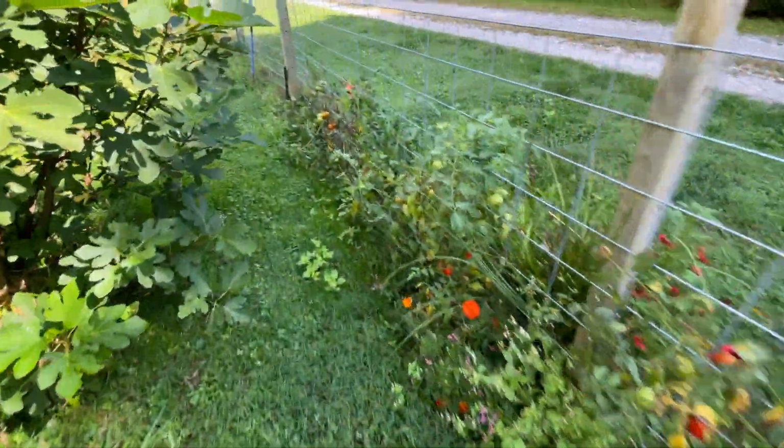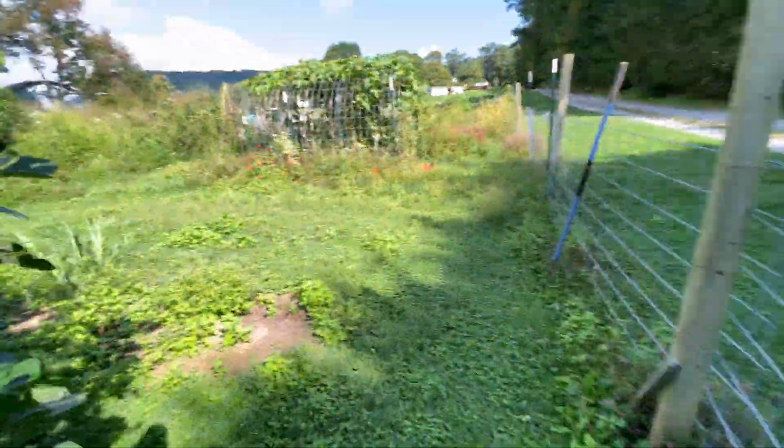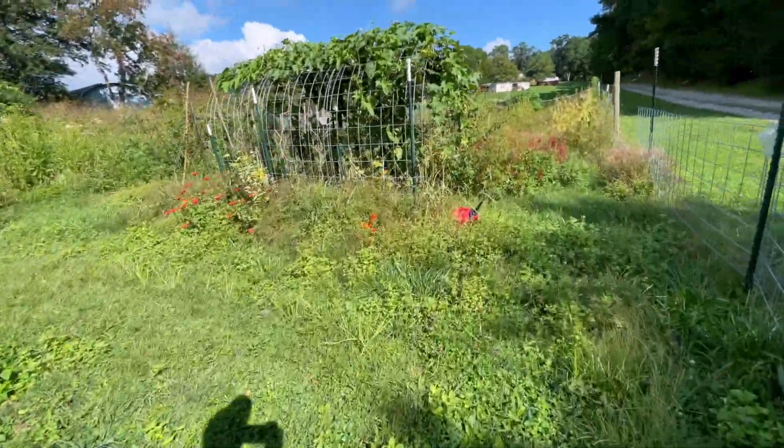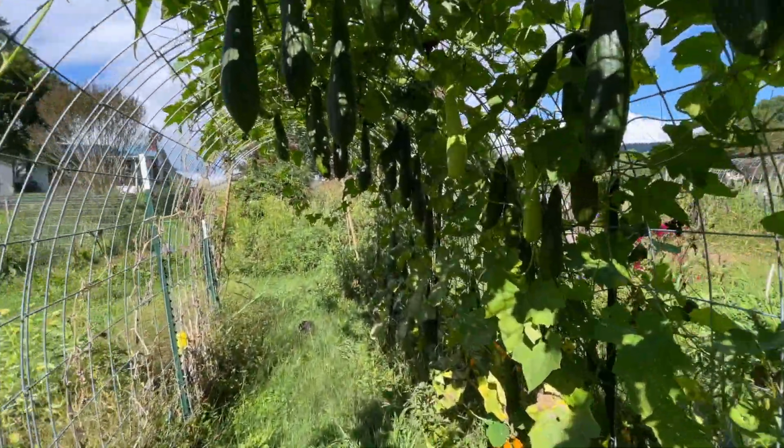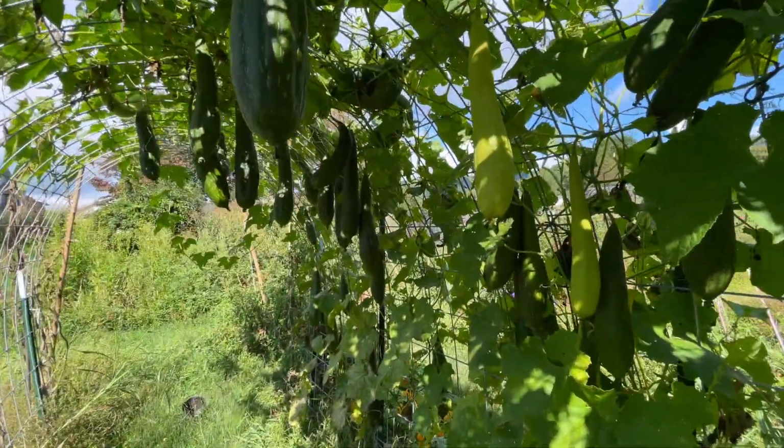Look, I gotta come and pick more tomatoes. Everything's still growing out here. I'm just kind of amazed by it. We haven't watered anything out here in a month, I think. Nothing in the aisles.